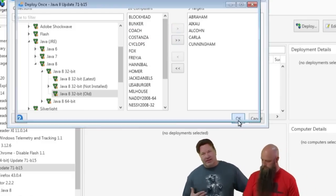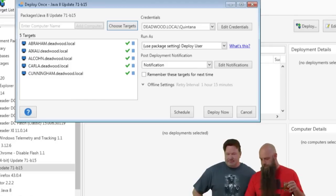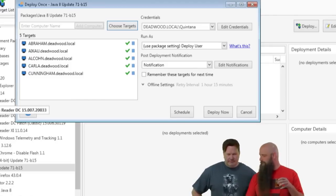Those are actually computers that I named after things that we've been watching around here lately. Except for Abraham. I'll never forgive you for that. Abraham's the last name of a girl.